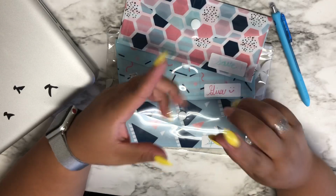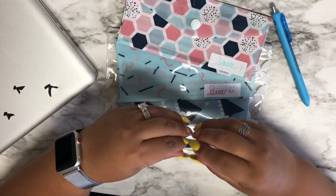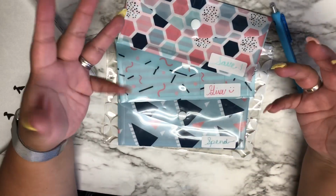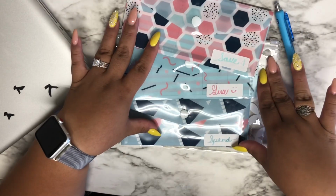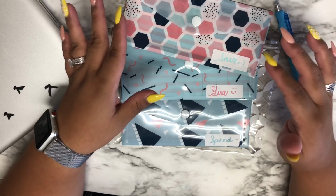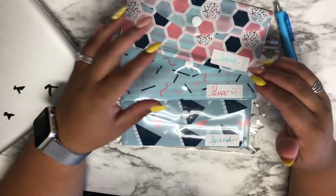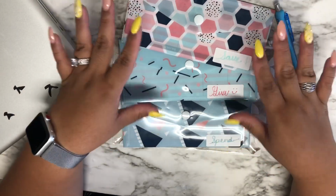So I chose to do the hybrid allowance, in which you use a little bit of both. How you track this is up to you. This year, Camila did get an Erin Condren planner, like I said, and I asked her if I can borrow it, and she said no. So, sorry that I can't show you that. I respect that decision, but she did let me borrow her envelopes.